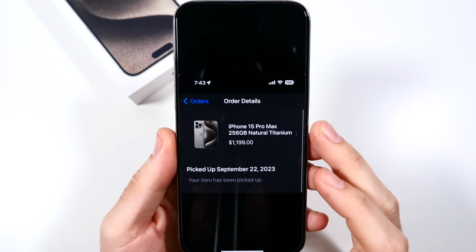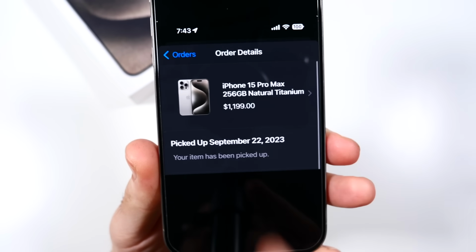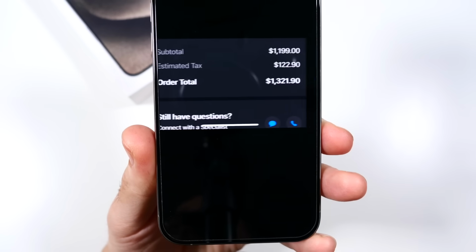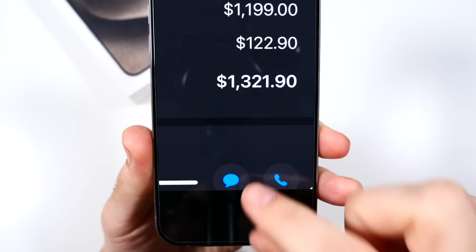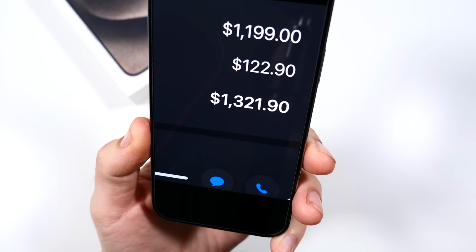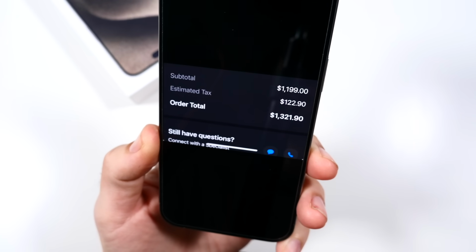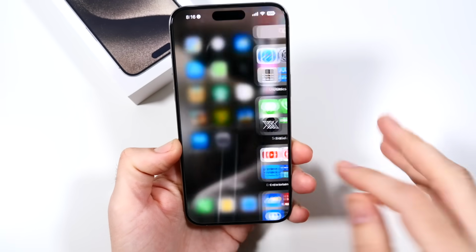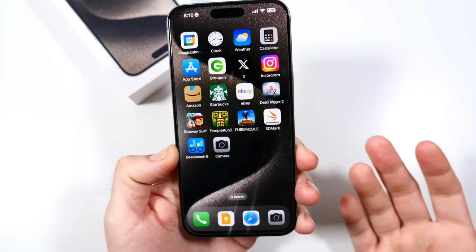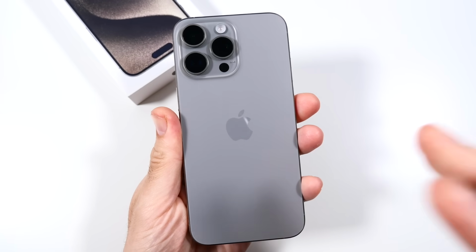And by the way, before you say this is a paid review or Apple sent this, there's my order details. I picked this up on September 22nd, 2023. And you could see this thing ran $1321.90 with these ridiculous taxes in my city. But at the same time, you'll see it's an $1199 phone, and it might be more or less depending on the tax structure and where you're at, but the MSRP of this thing is $1199. But it's been worth it as a total package, and I'm explaining to you every reason why here.